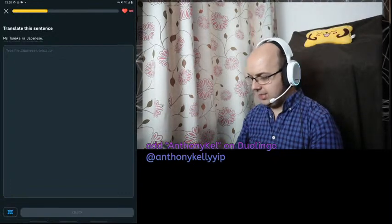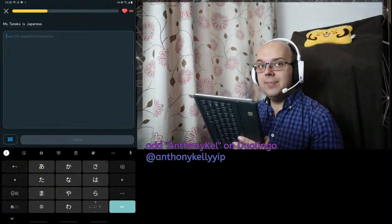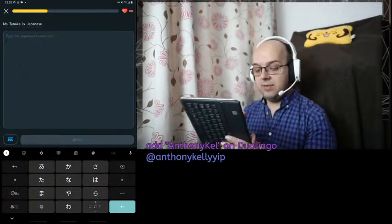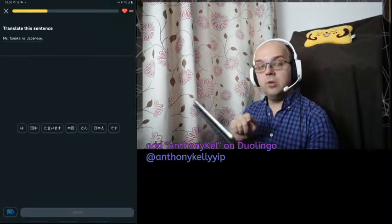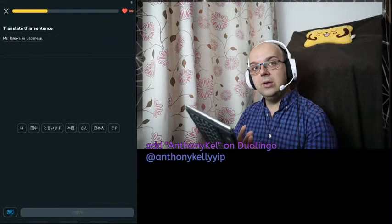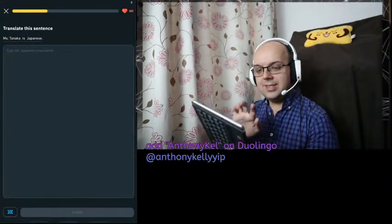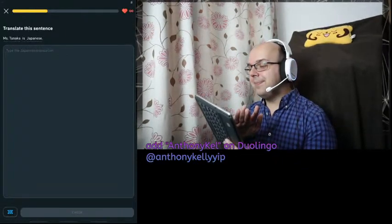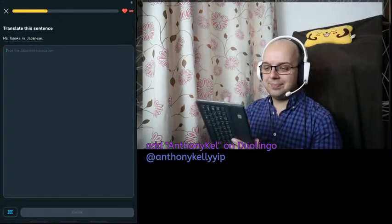Type the Japanese translation. Okay. Oh, goodness. It's given me the keyboard. I can try to do this. This is going to be difficult. So there's two ways of doing this. The one way is that they give you multiple choice and you can just tap the characters and you're done. The second way is that you can use whatever built-in keyboard you've got and do it that way. And that sounds like a challenge.